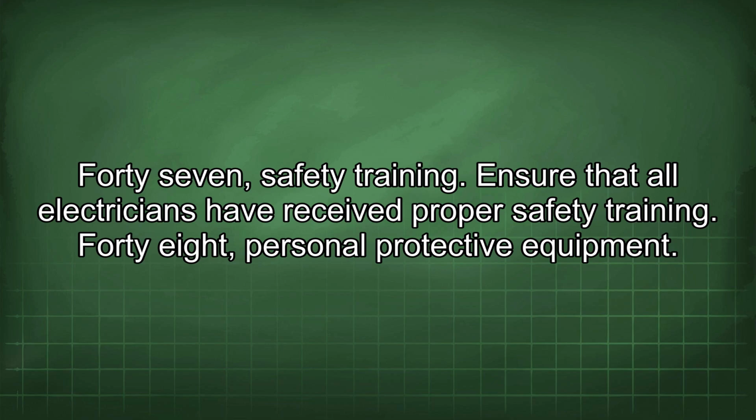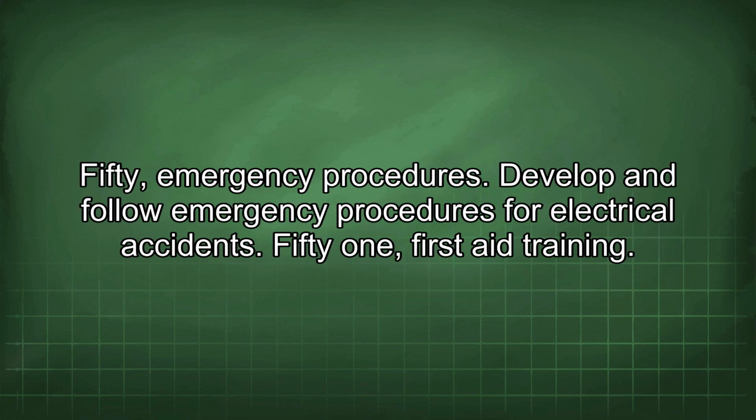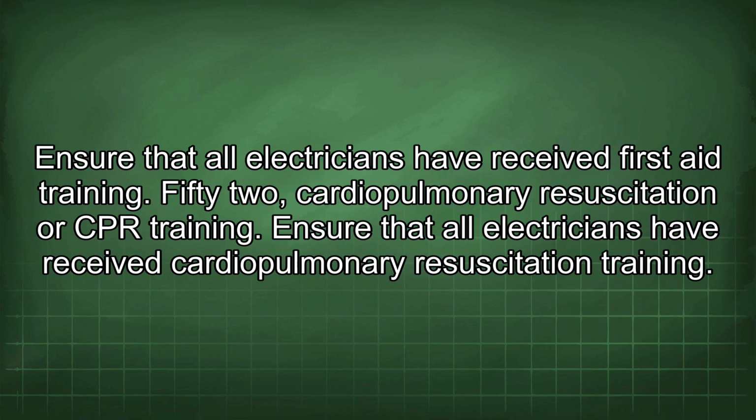47. Safety training. Ensure that all electricians have received proper safety training. 48. Personal protective equipment. Use appropriate personal protective equipment such as safety glasses and gloves when working with electricity. 49. Lockout-tagout procedures. Follow lockout-tagout procedures when working on de-energized circuits. 50. Emergency procedures. Develop and follow emergency procedures for electrical accidents. 51. First aid training. Ensure that all electricians have received first aid training.